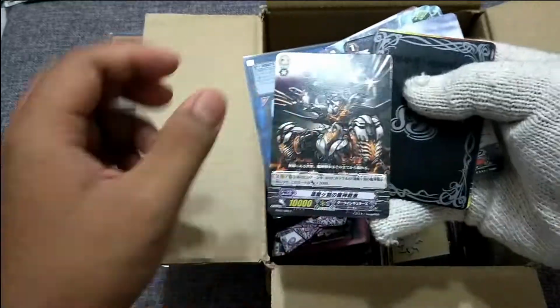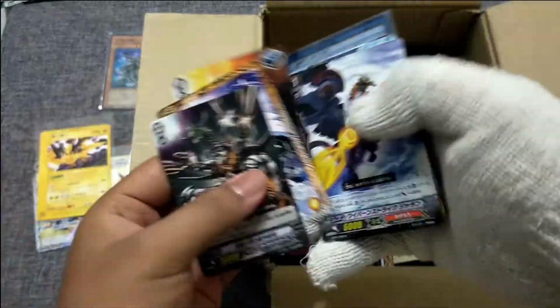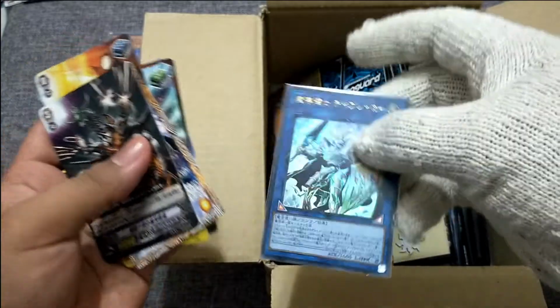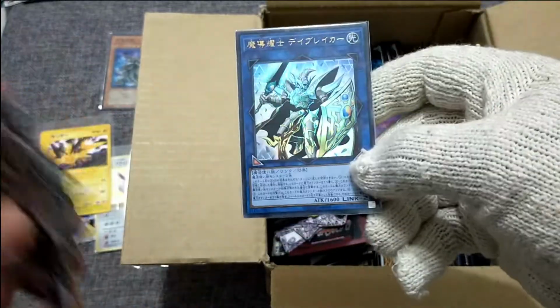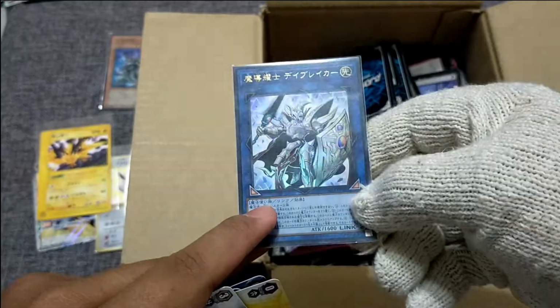This box contains lots of shining cards, maybe. Hopefully, just hopefully. It's much better from... Oh! This is the new card, you see? The new version.